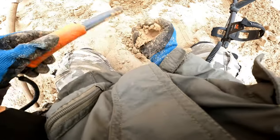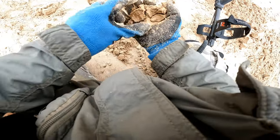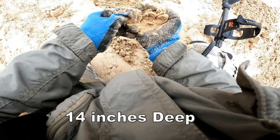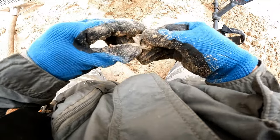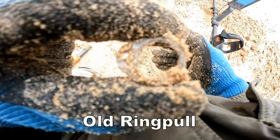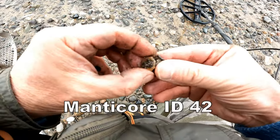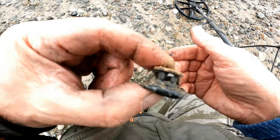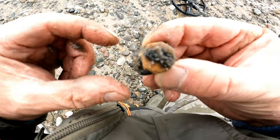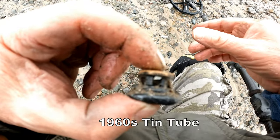Got it here. Oh no, look. What is it? A ring pull, 14 inches down. No good. So I got the top on this time. I think those are old tin toothpaste tubes, 1960s or 70s. It's got the top on. Looks like lead, but anyway, not what we want.